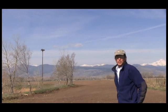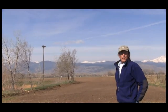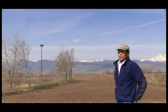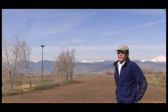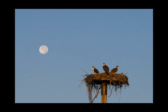The first spring I started coming out to the farm, I went on a trip, and when I came back about the 1st of April, John excitedly told me that we had a pair of osprey on his nest. I said, what? I didn't even know we had an osprey nest out here. I'd not even been out to this north end of the farm.